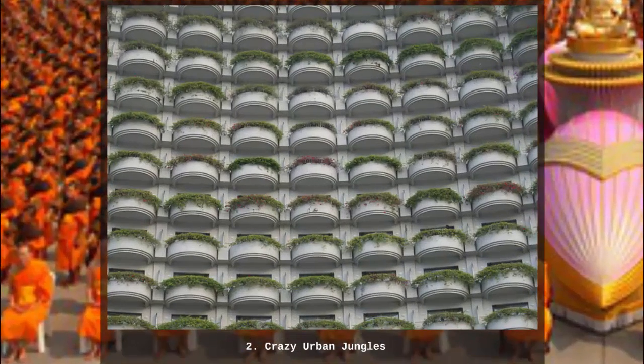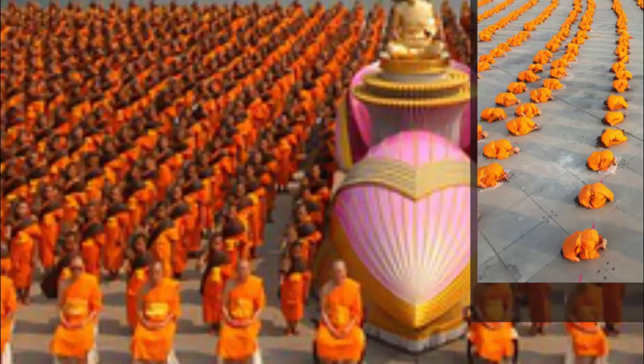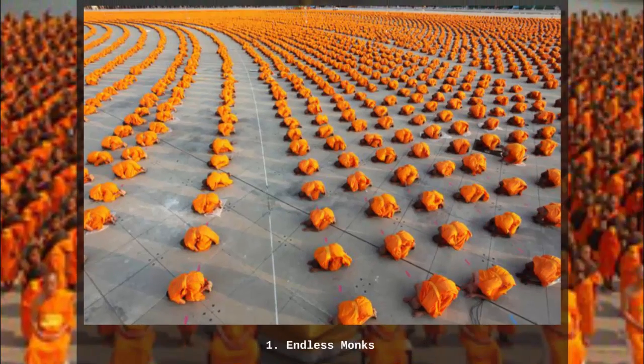Number 2. Crazy urban jungles. In a rush to house the masses and with little space to build, skyscrapers rapidly soar into the sky. Often little thought is put into aesthetics and more thought is put into pushing the boundaries of efficiency and standardization.